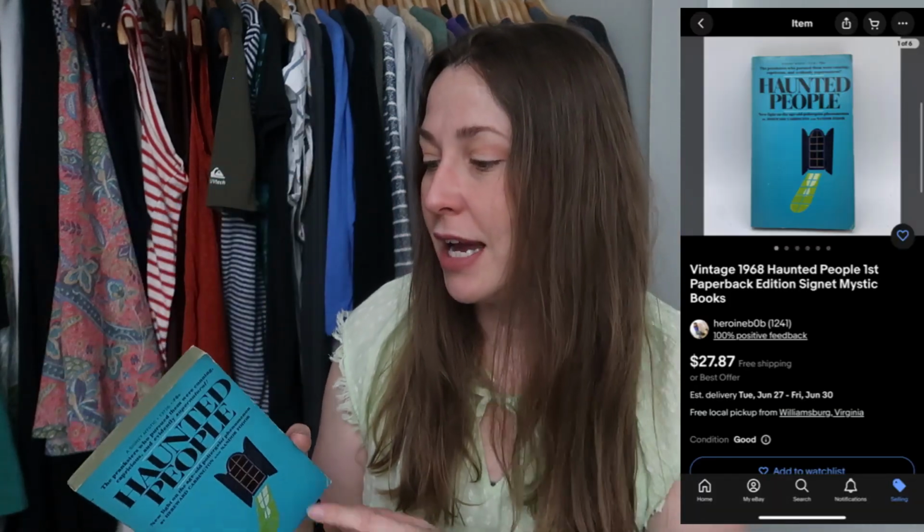I saw this, and it says on the side, Signet Mystic. It's a Signet Mystic book. So if you see anything that says Mystic on it, I recommend picking it up. These are selling consistently between $15 and $20 as well. So for 50 cents, I absolutely picked this up.